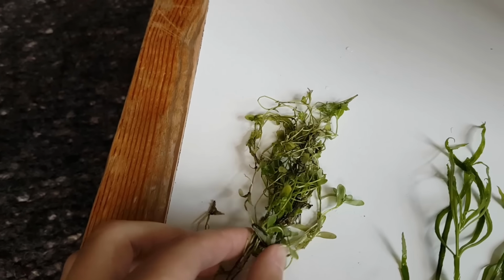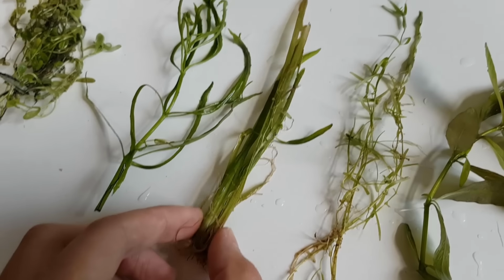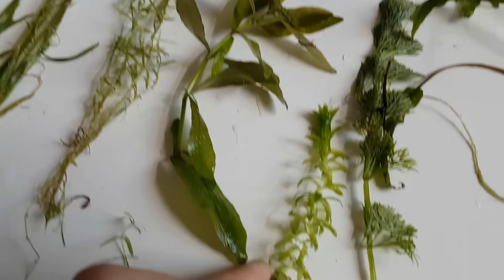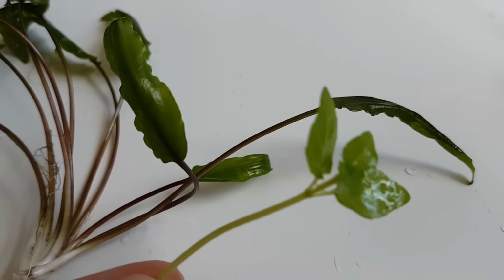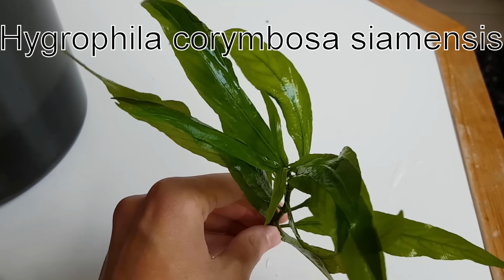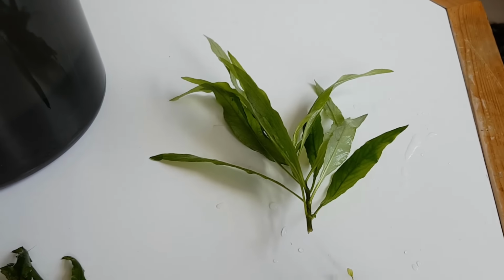We had this wild plant from the pond. We had the Pogostemon stellatus octopus, the Vallisneria, water starwort or Callitriche palustris, Hygrophila polysperma, a species of waterweed in the genus of Elodea, Limnophila sessiliflora, also known as Ambulia, Cryptocoryne wendtii, a very small piece of Mentha aquatica, two more wild plants of which I don't know the name, and the Hygrophila corymbosa siamensis, also known as giant hygro, which was going to be the centerpiece of the ecosystem.